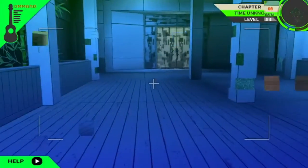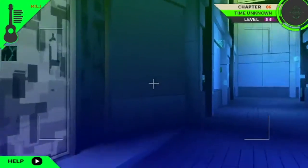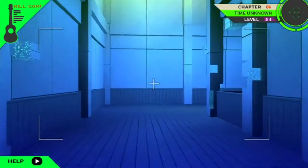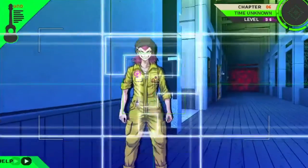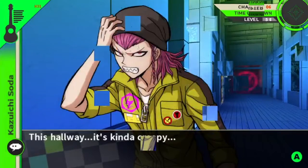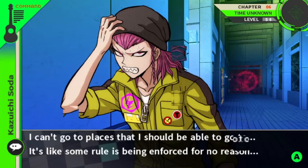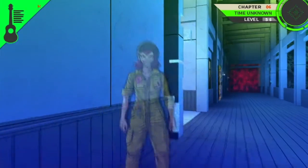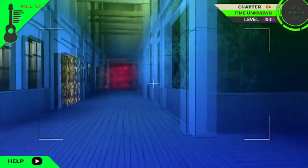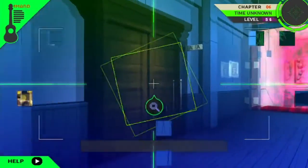So, what do I do now? I'm so confused about why these doors are sealed off. Why is Kazuichi here all of a sudden? What's going on? This hallway, it's kind of creepy. I can't go to places that I should be able to go to. It's like some rule is being enforced for no reason. It's like there's an invisible wall or something. Yeah, okay, so I'm not the only one who's noticed that stuff.